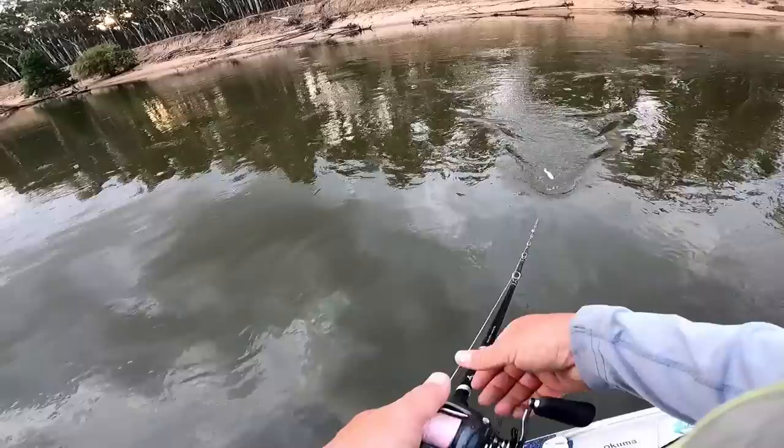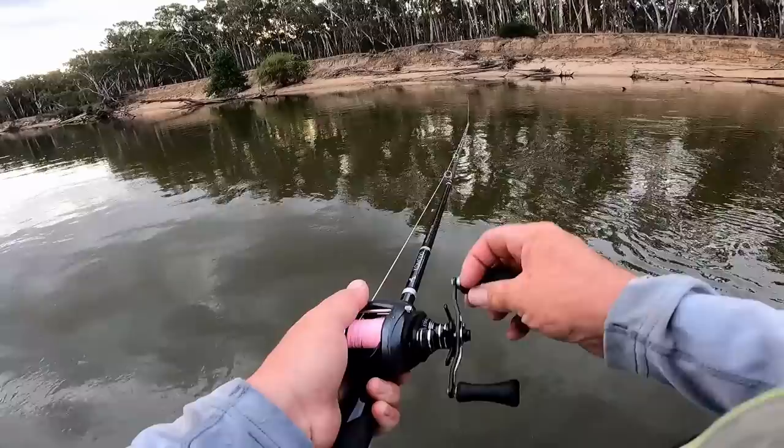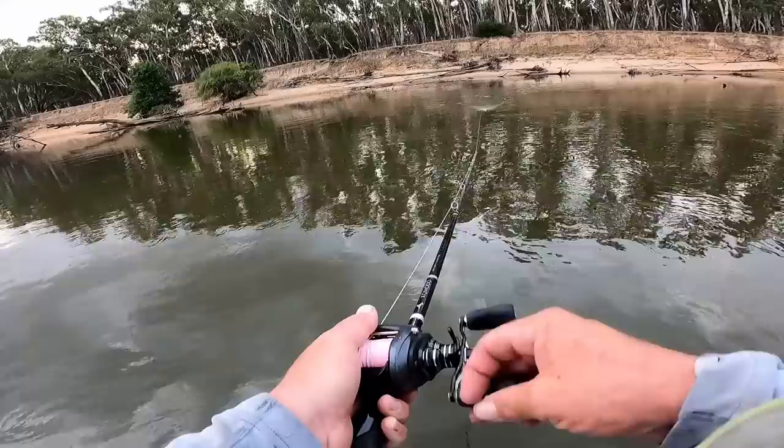It's going to take a little while to get into the groove of things, I think. I'll lock that drag up. Quite happy to start slow and work my way into it. It's just the all-time evening. Big storm down south at the moment, so we've just got the edge of it up here. And we're just going to drift and cast and drift and cast.